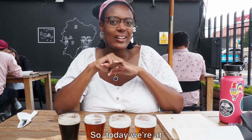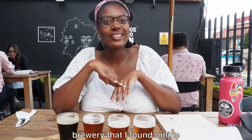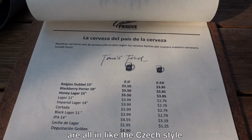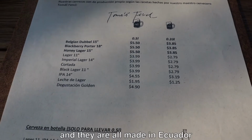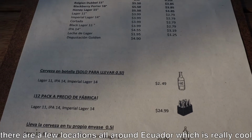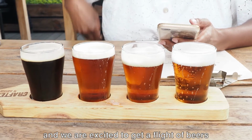So today we're at probably the most highly requested brewery that I found online, and it's the Golden Frog Pub. These beers are all Czech style types of beers, so a lot of lagers, a lot of porters, and they are all made in Ecuador. There's actually a few locations all around Ecuador, which is really cool. So we're at the one in Cuenca, and we decided to get light beer.